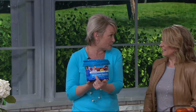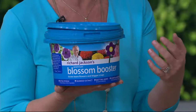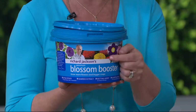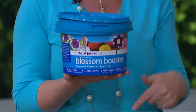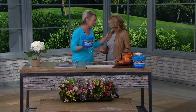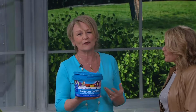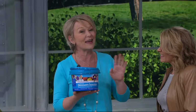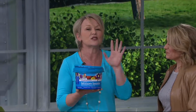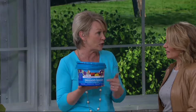And this on this bucket here is our friend Richard Jackson, who I met a few years ago. And he said, Barbara, you and your family do much of what my family does, but we do it in the UK. You must try my fertilizer. Katie, I can't tell you how many people have told my husband and I, because that's what we do for a living. So at first we were like, oh yeah, we try everything. We've tried the best. He said, try it, trust me. We tried this and we were like, oh my goodness, this is different than anything out there on the market.